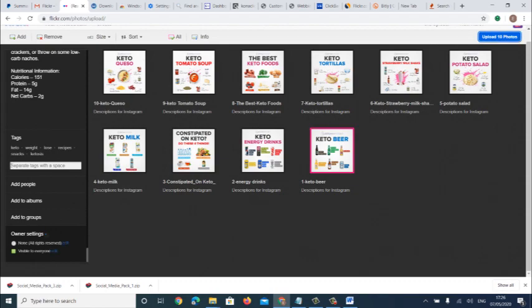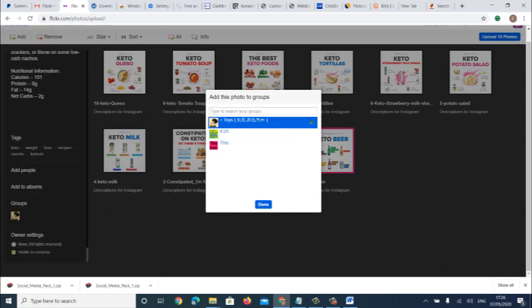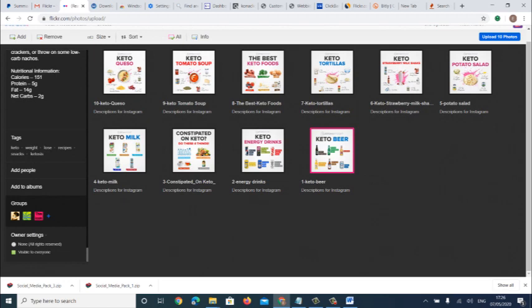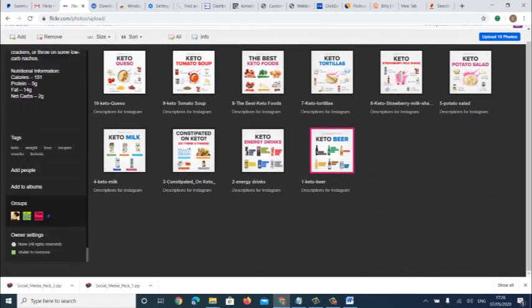So you click on add to group, or you can click on add to album, but let's just click on add to group. It's going to show you all the groups that you belong to. As many groups as you have, they're going to come up here. So I'll just click on it. You see, it's going to select the group for me. I'll click on it again, and it selects the group. And I'll click on done.